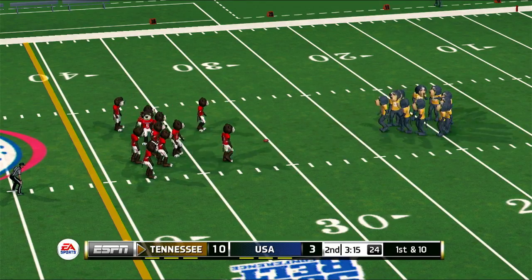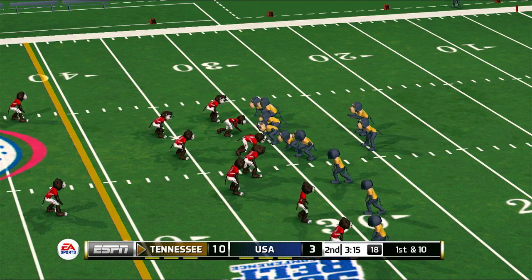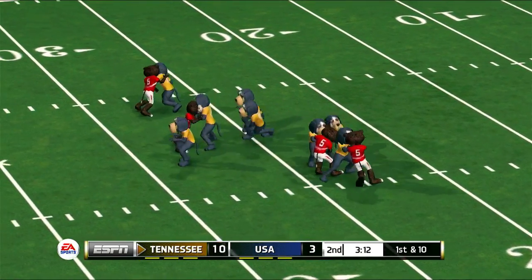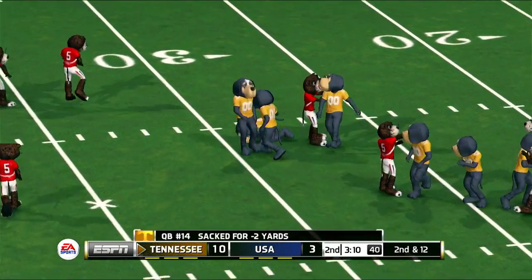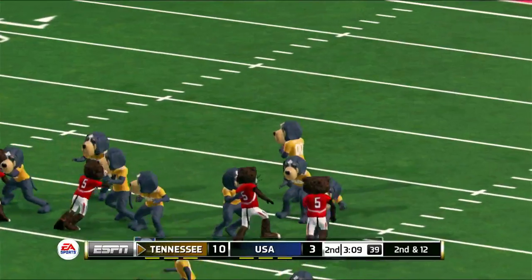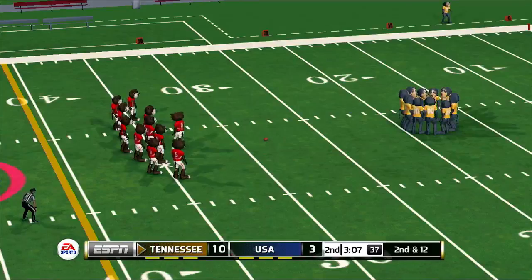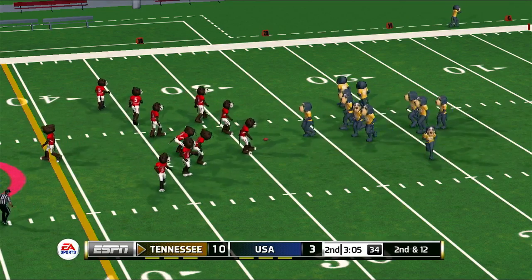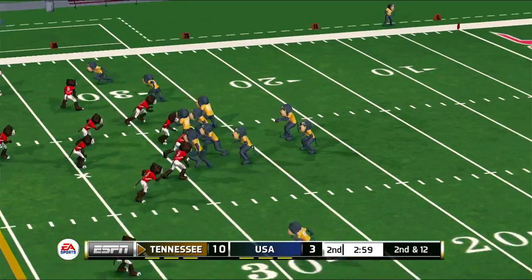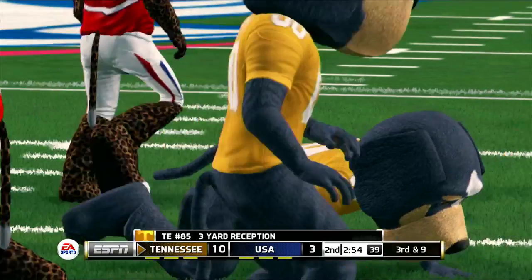Momentum swings have been fairly even. And with so little separation, this game can be drastically changed on just one or two plays. Tennessee is up a score. Scrambling around. Second down, about 12 yards to go. Ball on the 28-yard line. Completes it, and he's hit hard immediately.